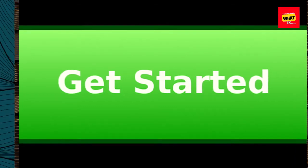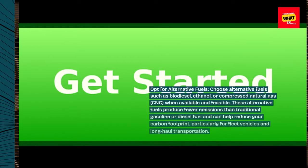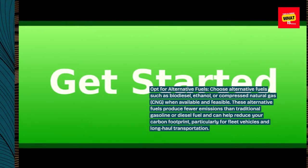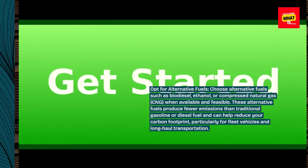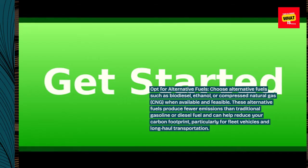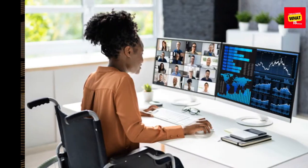Opt for alternative fuels. Choose alternative fuels such as biodiesel, ethanol, or compressed natural gas, CNG, when available and feasible. These alternative fuels produce fewer emissions than traditional gasoline or diesel fuel and can help reduce your carbon footprint, particularly for fleet vehicles and long-haul transportation.